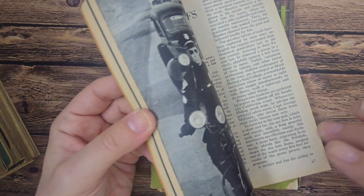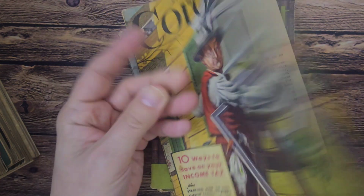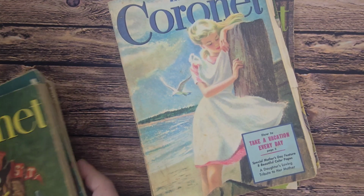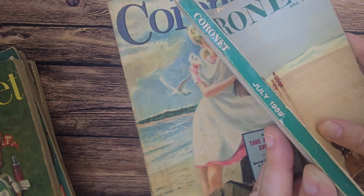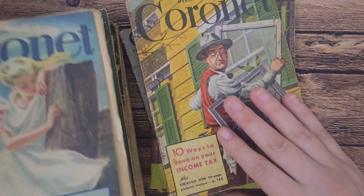The parent company of these magazines is Esquire magazine. So I think it was started maybe in the 1920s or 1930s. And I don't know when they finally stopped making them. I think the latest one that I got from this haul of stuff was July 1959. But I think they might have gone on through the 1970s. If you've heard of these magazines, let me know.